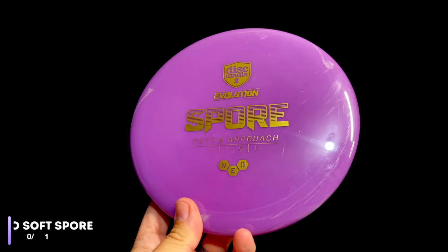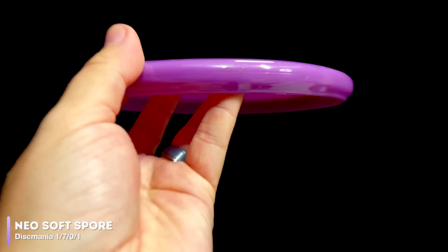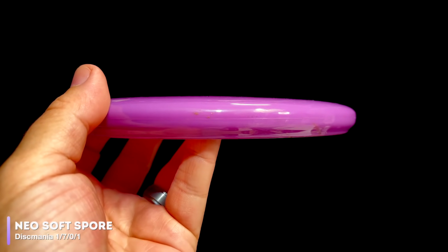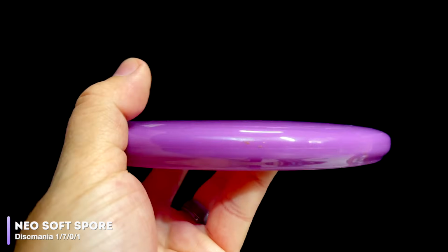And the Spore's entry into this space starts to make things feel a little congested. Rated at 1.701, it has a much different feel off the shelf. While it's also deep, blunt, slow, and beaded, the Neosoft plastic is much softer than Neutron Soft. And it has a lot more grip, at least off the shelf, though that sort of tackiness will be one of the first things to go after it slides through the dirt a few times. And because we know plastic can have a huge impact on how a disc flies, we're also going to compare the OTB Open Proton Soft Glitch.